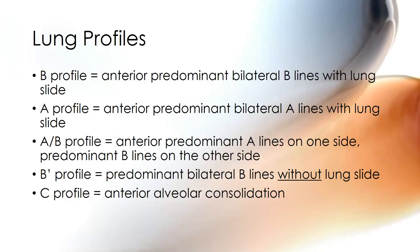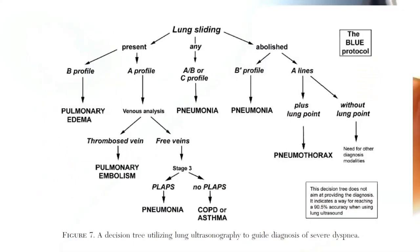This is just the written descriptions of all the different profiles. We talked about A profile, B profile, AB profile, B prime, C prime. Well, I wouldn't necessarily worry about that too much. You can read the paper, and I have the reference link in the references.